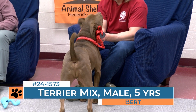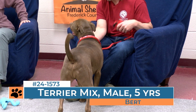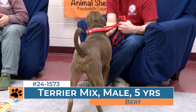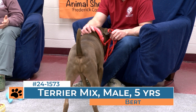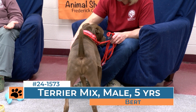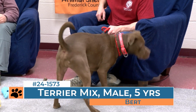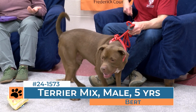In his kennel, Bert is quite vocal. He likes to jump up on things. He doesn't look like what you see right now. So we want to remind everyone, right now we're doing things a little differently, but in the future, if the kennels do open up, you want to make sure you're reading those profiles and not just judging a dog based on how they are reacting in a kennel, because kennels are not a natural environment.